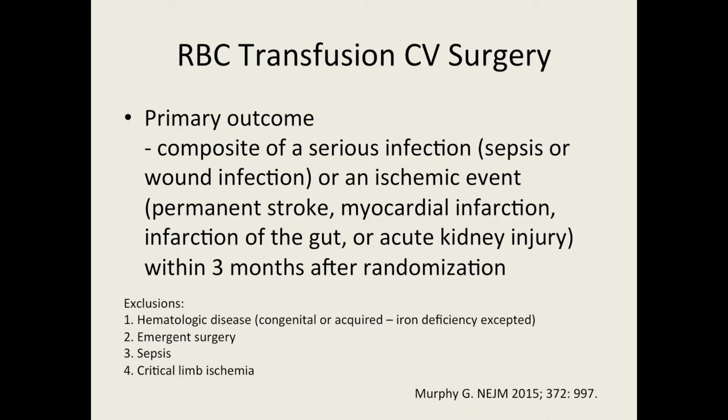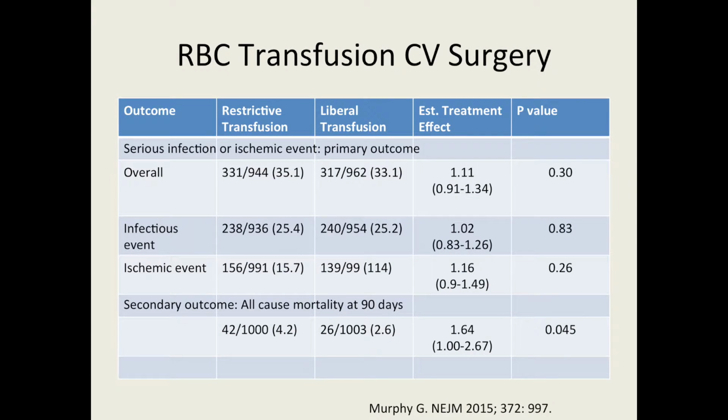So here are the outcomes. Basically what you can see is that for the primary outcomes, infection, no problem. Ischemia, no problem. But somehow or another, at 90 days, there was more death, about 16 patients altogether. So I've been going through the supplemental the last couple of days. Why did these people die? What happened? If you look at it, it's kind of interesting. They had 10 people in the group that received restrictive transfusions that had to go back to surgery. And you know what? When you go back to surgery, it doesn't have much to do with your anemia.